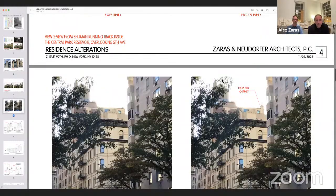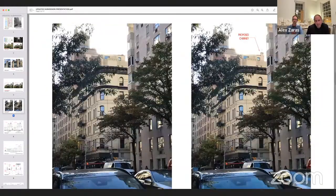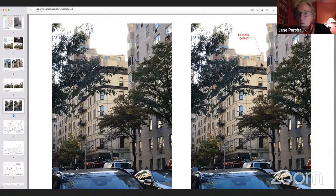This is a view from between 91st and 92nd and Madison. And this is the wall where we're proposing to add the chimney. So it's the north facing, northwest corner, if you will. Northwest corner, okay. Yes. And we have a setback.